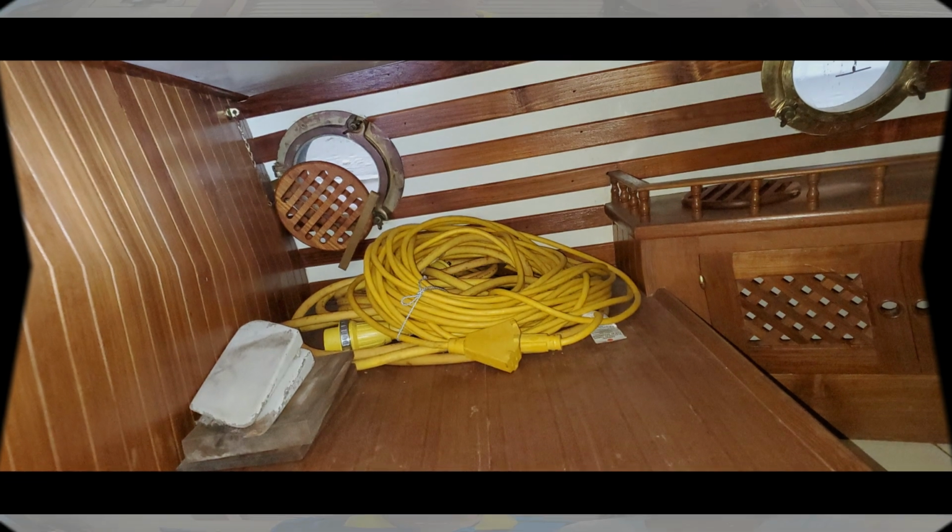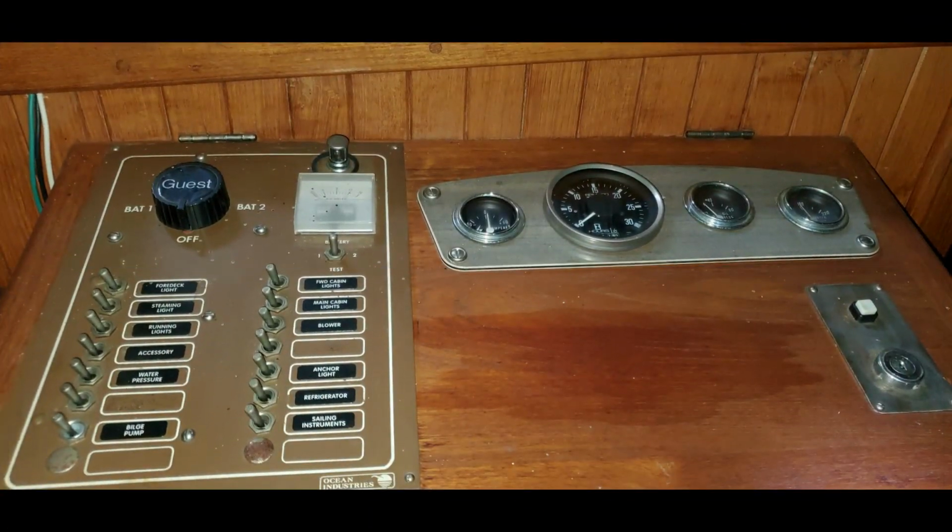The breaker control panel for electronics was very simple, very, very dated. We would definitely want to be upgrading that. It has really limited abilities to control many systems, and it's just really old. It's not really complex, I'll just say that. So we would definitely want to be updating that. Here's a couple pictures of the breaker control panel, and this is actually on the inside helm station.